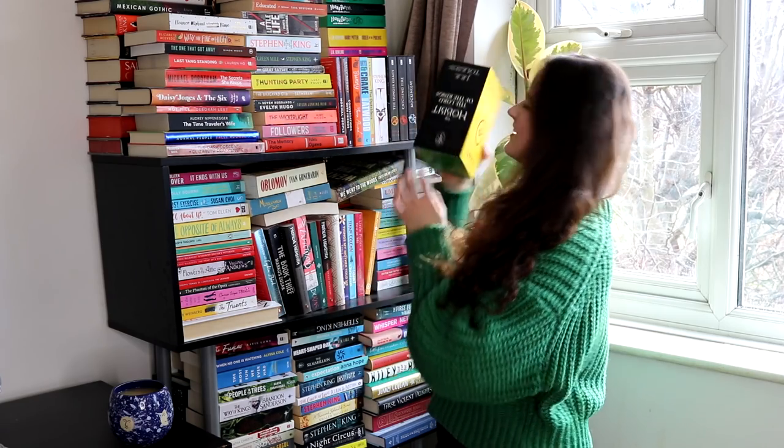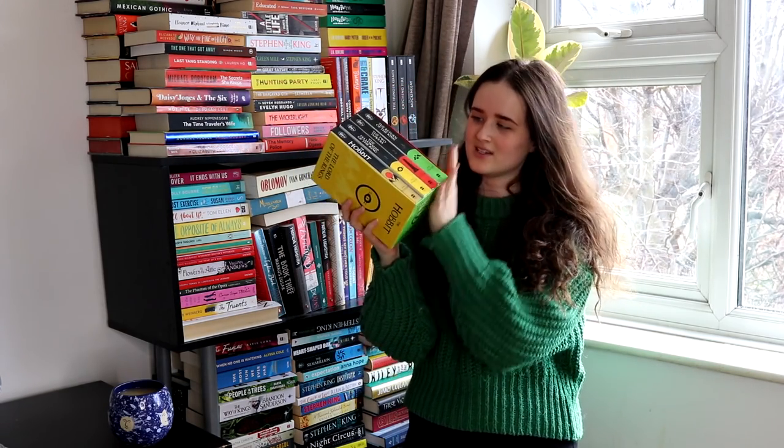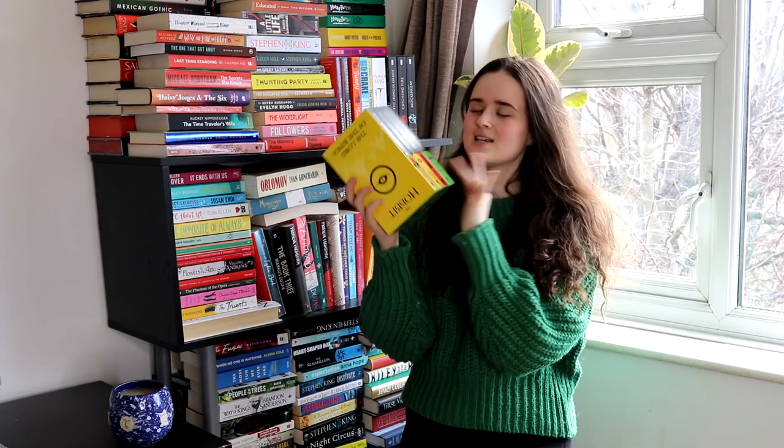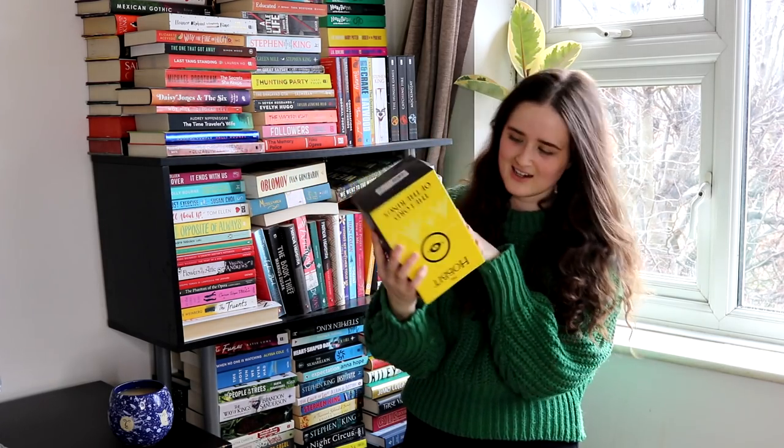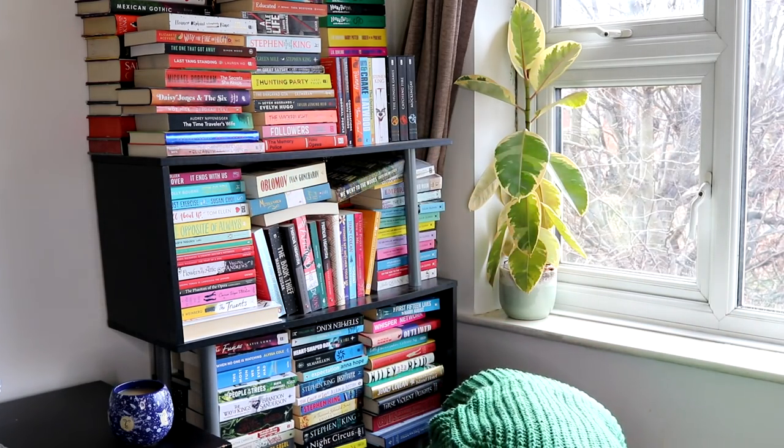Okay, The Lord of the Rings box set. That's obviously a keeper. I do love this little series and don't know if I'm gonna reread it because honestly, quite a challenge to read it in the first place, but I do love this little collection. It's nice looking. So that goes there.